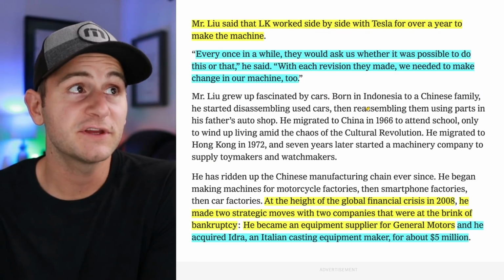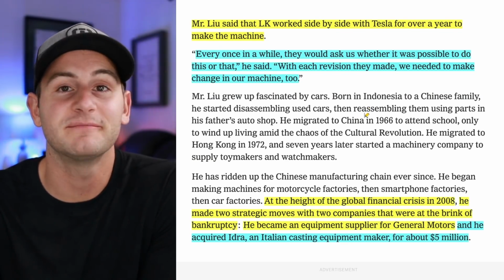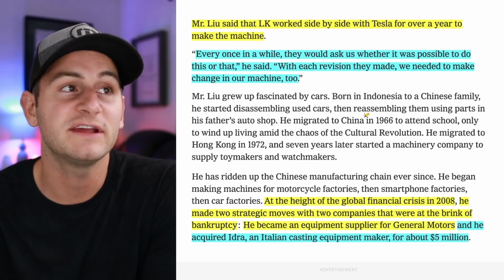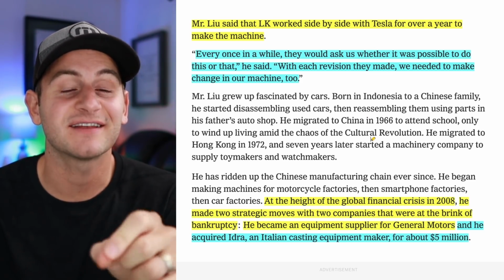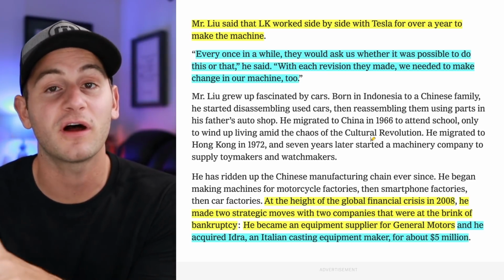Remember that. Mr. Liu said that LK worked side by side with Tesla for over a year to make the machine, the GigaCast. "Every once in a while, they would ask us whether it was possible to do this or that. With each revision they made, we needed to make changes in our machines too." So these statements would lead us to believe that Tesla has some IP in these machines that might not make it to these machines for other automakers.